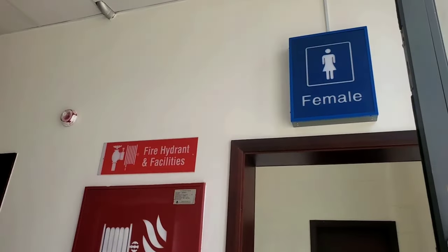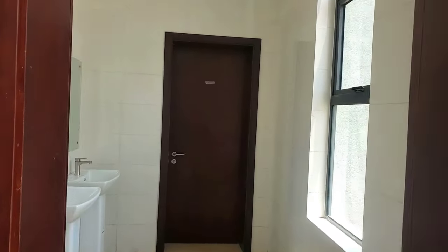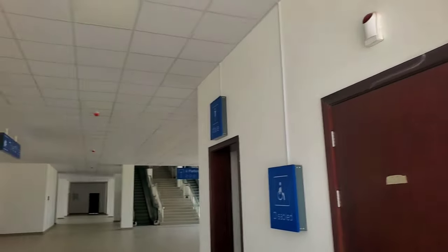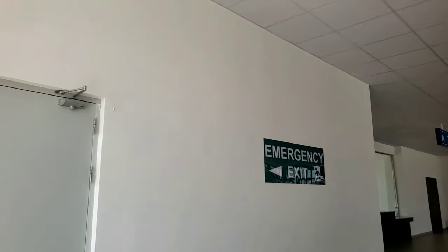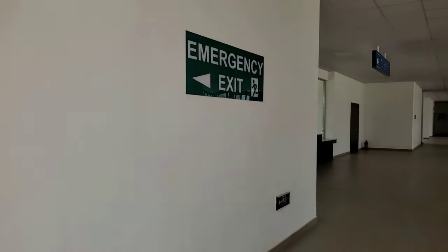So the first thing you see here is the restroom. As you can see, this is a female restroom, more like what we saw at Ikeja train station. Then this is the disabled restroom, beside the male restroom. These are emergency exits at the Iju train station.